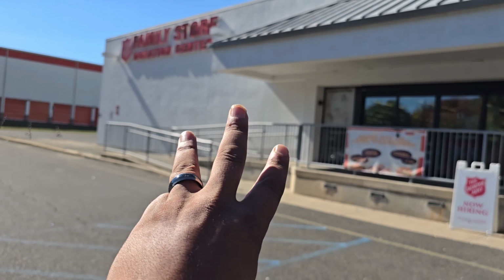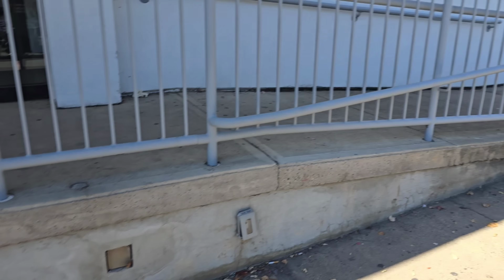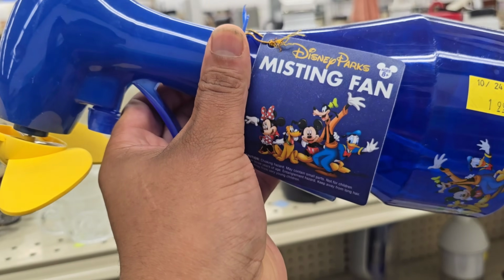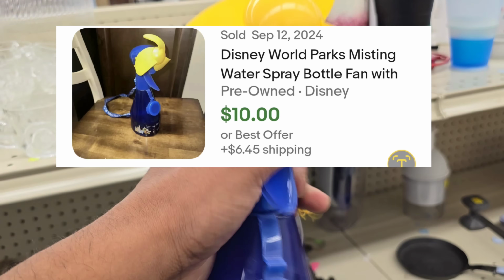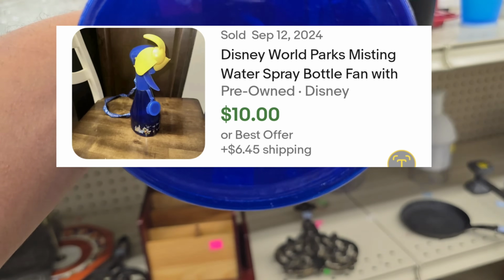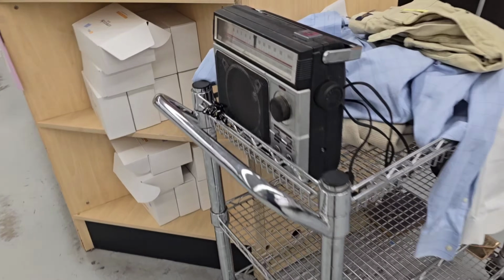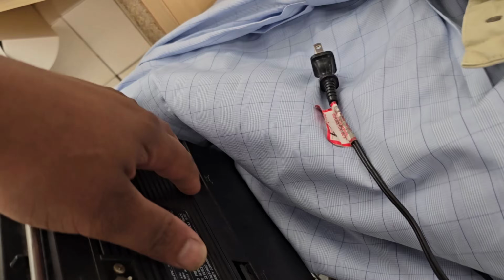Thrift store number 3. And that is a Salvation Army, and apparently they're hiring. So if you need a job, Joey. All right, look at this. Disney Parks misting fan, $1.99. Still got the tag on it. A little scratched up, but I never grab a shopping cart in here because I never find much. And I'm not gonna go through thousands of clothing, huh? Okay. $4.99.